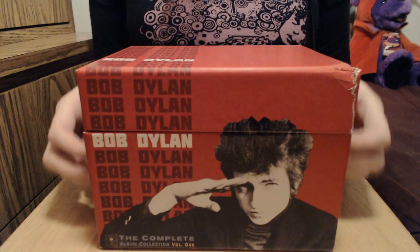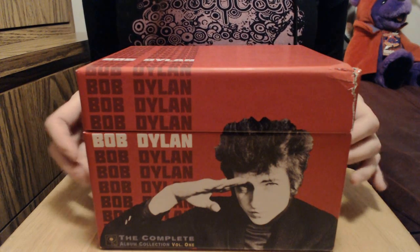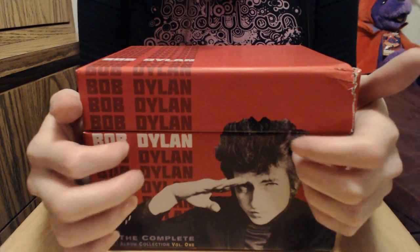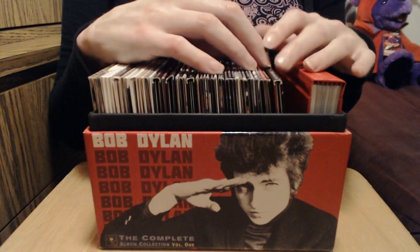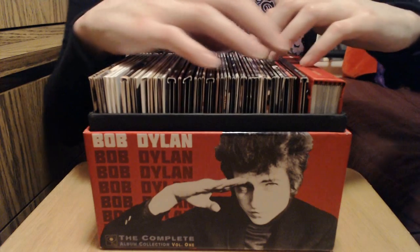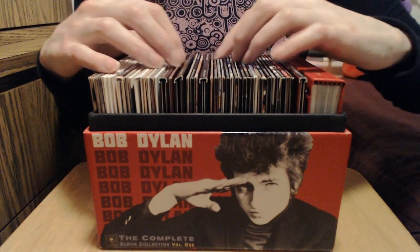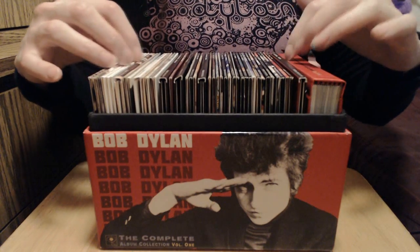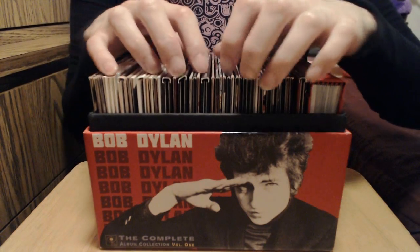So this is a pretty cool box set if you have any Bob Dylan fans or just music fans in general, because it comes with all of his albums, his studio albums, I should say, because the bootleg series that he has released over the years is not included in this. It has 35 studio albums and 6 live albums.